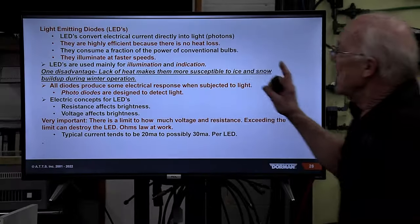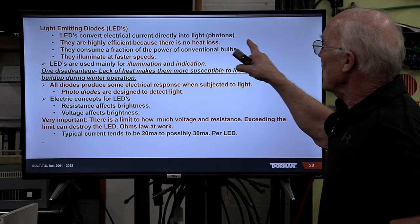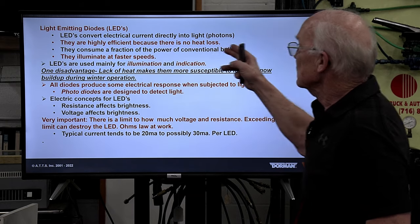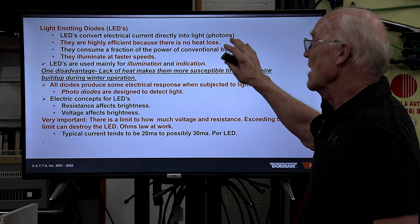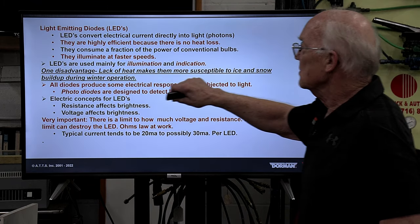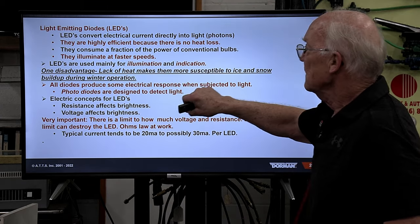Now, they convert electrical current directly into light photons. They're highly efficient because there is no heat loss. That's not necessarily true. They consume a fraction of the power of conventional bulbs. They illuminate at faster speeds.